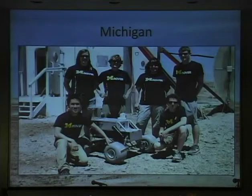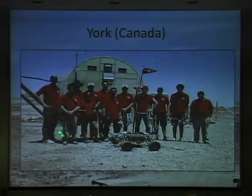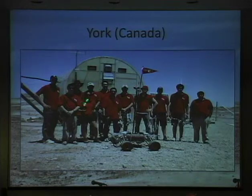Okay, oops, wrong way. Go. And York. York won the competition. Congratulations. This is them in front of the MDRS hab.